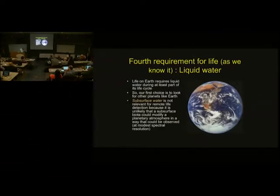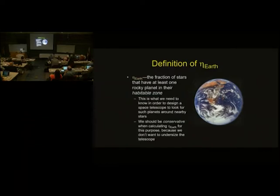Furthermore, that water and life have to be at the surface for us to see it, because subsurface life, like you might have on Europa or Enceladus or maybe even on Mars, is not recognizable at a large distance with moderate resolution spectroscopy. So that leads, first of all, to the definition, the term that astronomers like to use these days: eta sub Earth.